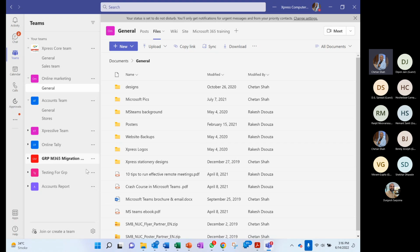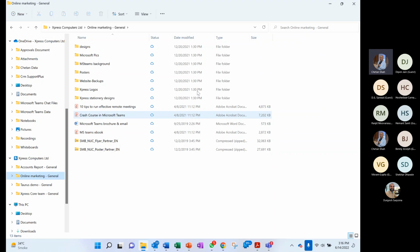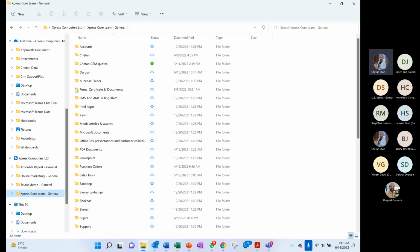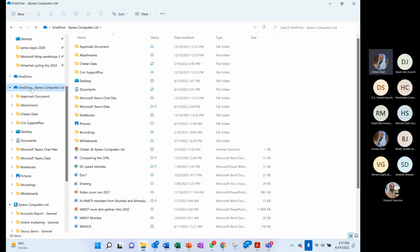So this is, as you see, we got different teams here made in our office. Now I want to take you through the same teams integrated into Windows 10. All right, so the same online marketing team is here. All the things that I showed you in the Teams app, I can also access through my Windows 10 basic file explorer. This allows me to completely access all my Teams folders right from within Windows. And I can, of course, access the other teams as well. All the folders and files within specific teams that I'm part of, I can access from my Windows itself.